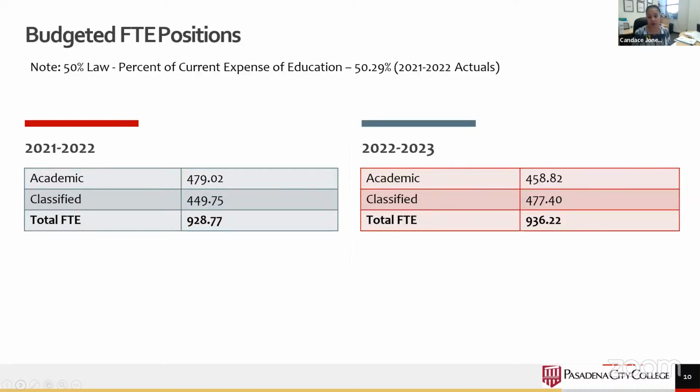All right, so we always report on our adopted budget, our positions between 2021-22 versus our projected positions for 22-23. So we're about 936 positions that are funded and accounted for. It's a little bit, what is that, 8 positions or so. I don't know why we get into the 0.77s and the 0.22s. I'm going to let greater minds figure that out. But it's about 8 additional positions. So we always report that.